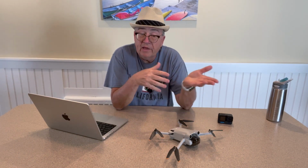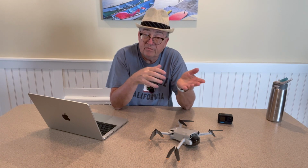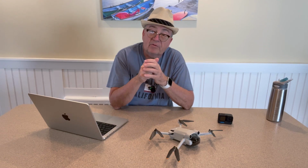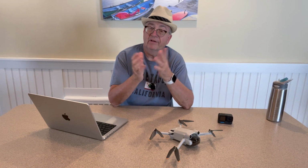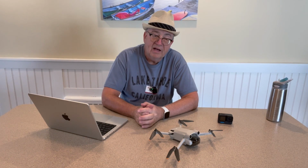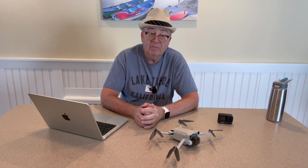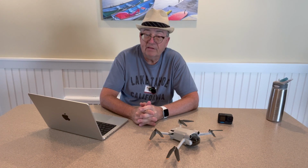And the Hero 11 looks like it has a bigger image sensor, but it looks like just a slight upgrade over the Hero 10. It doesn't seem to have any big home run features over the previous model, but again, I don't have either unit. I haven't tested them. Will I get one? I'm still considering it. Which one would I get? I'm still thinking about that too.